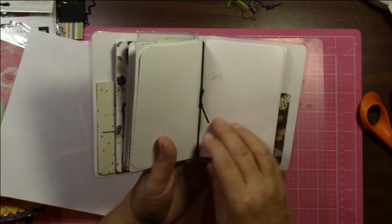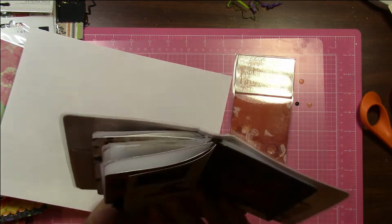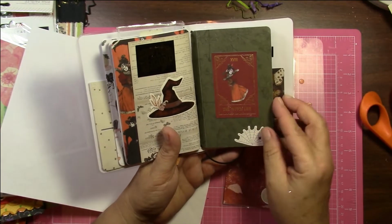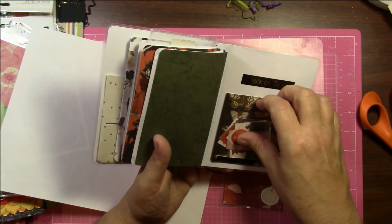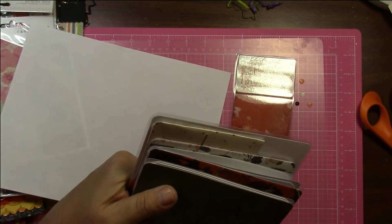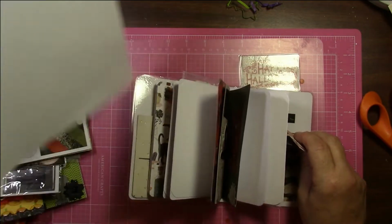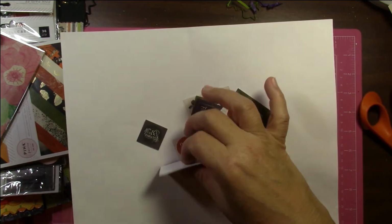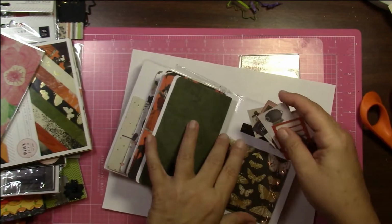So cool. And then there's a pocket in the back here. We've got, wait a minute. She's got four inserts in here. How cool is this? Oh my gosh, and in the back she's got one of those tuck spots with a bunch of other little bits in here. Let's take a look. So we've just got some cut-aparts from the collection. Oh, so cool. Thank you so much. I love it. Put those back in there.